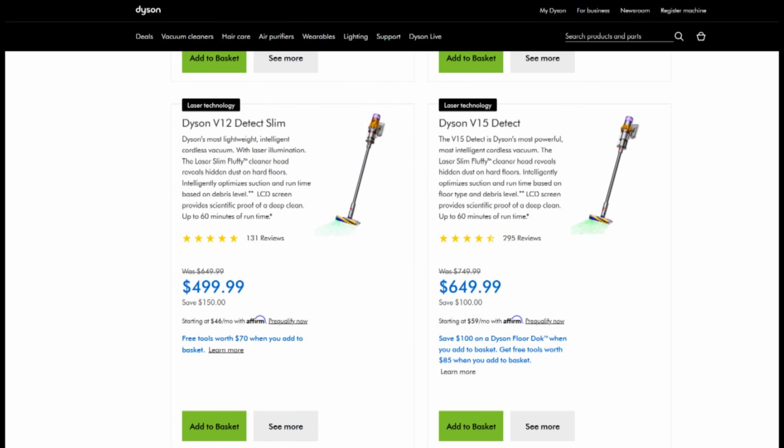Now let's move on to Dyson. Dyson traditionally does sales quarterly, so if you've wanted a Dyson, 20% off a Dyson is really common. You only have to wait quarterly. And of course, Black Friday, Cyber Monday, they're doing nothing different. The machines that are on sale are the V12 and the V15 Detect.